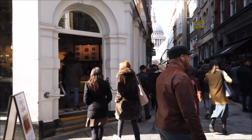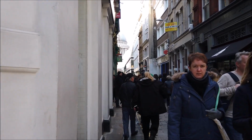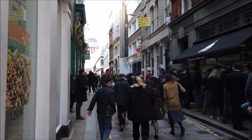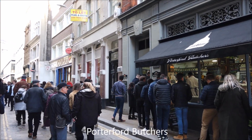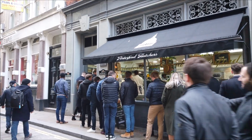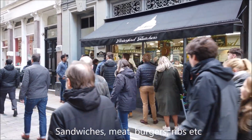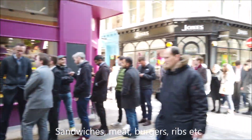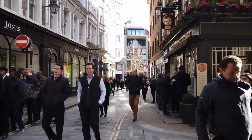What are they queuing for that's so good? Maybe if I come at 11 AM I can also get something here without a queue. I've heard of them, Porterford Butchers. They are supposed to be really good. And I'm guessing they're maybe buying pies or something like that. Anyway, well worth it, obviously, for the queue. Hope that goes down fast.